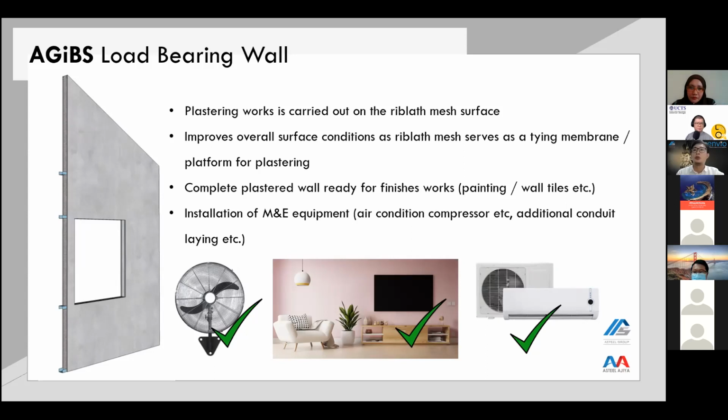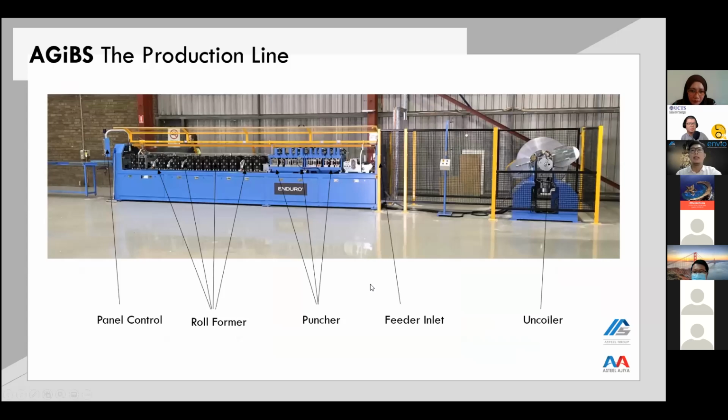So there will be no issue on that portion. So that is, I think, the benefit of using this sort of wall system, right? So how does this C channel come about?